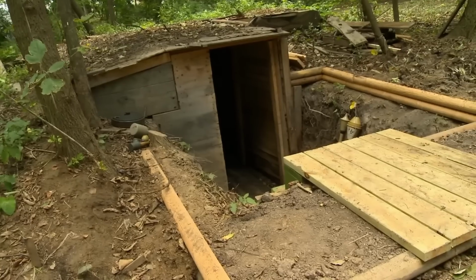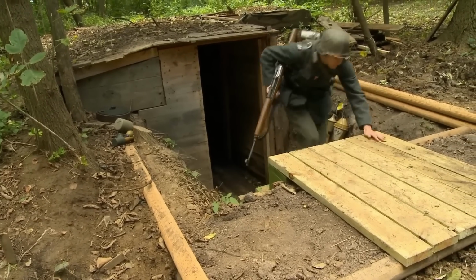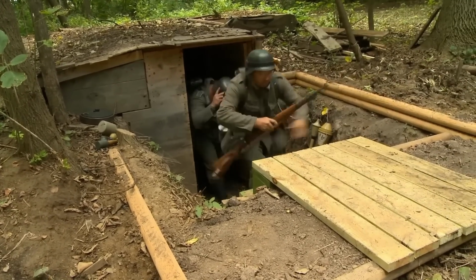One of the worst parts for the Allies was that the Germans had built the battery in complete secrecy. Nobody had realized they were about to be bombarded by such a powerful military installation.